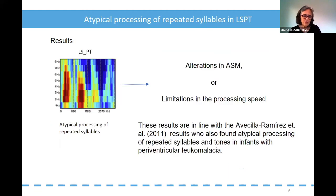This atypical processing of repeated syllables can be related to alterations in auditory sensory memory or limitation in the processing speed. These results are in line with other studies we have developed in our lab, in particular Avecilla-Ramírez et al., where she found atypical processing of repeated syllables and tones in infants with periventricular leukomalacia.